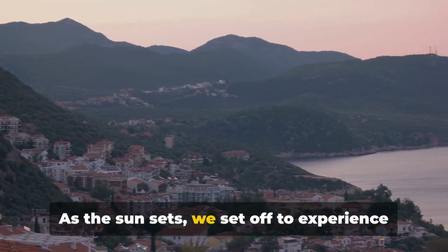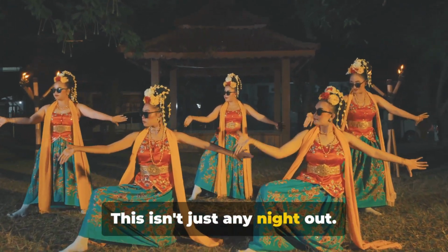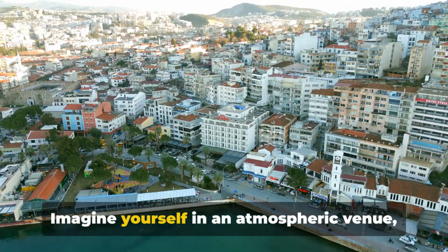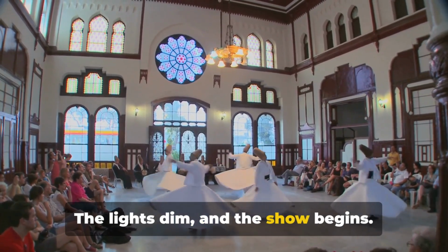As the sun sets, we set off to experience a traditional Turkish night show. This isn't just any night out, it's a cultural feast that brings together the very best of Turkish music, dance and cuisine. Imagine yourself in an atmospheric venue, the air thick with anticipation. The lights dim and the show begins.